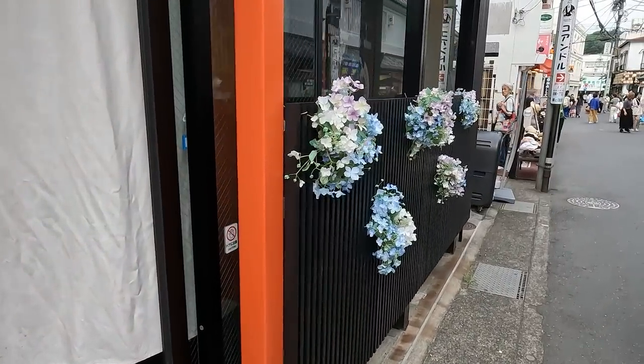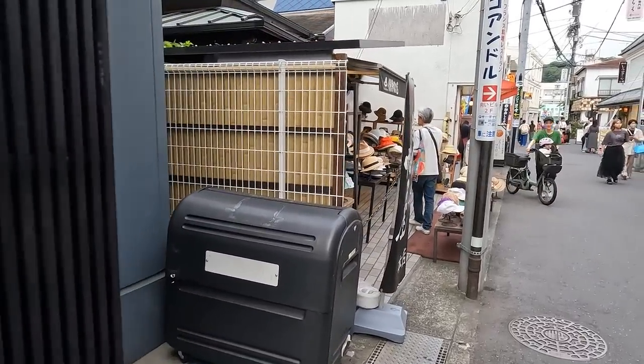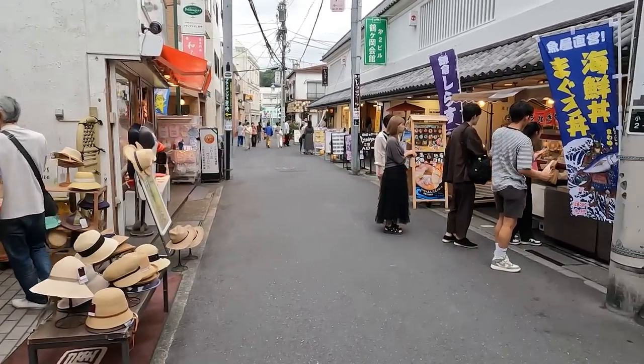As I mentioned, it is hydrangea season right now. Oh, the hydrangeas are so beautiful, guys. Very beautiful, especially in Kamakura.